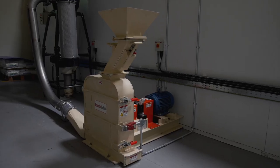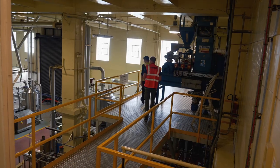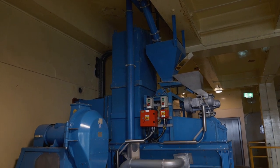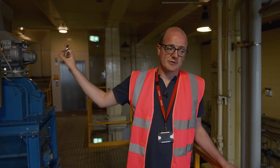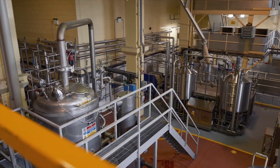Okay, so now we're in the brew house. We've just come from the top floor, so everything's gravity fed and steps down one floor at a time. The top floor is ingredient storage. You can see we've got two mills behind us. A 3 hectolitre brew house is fed from the smaller one, and a 10 hectolitre brew house is fed from this one. So it's quite easy. It's a nice platform here to see what's going on.